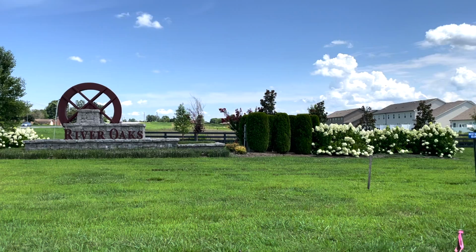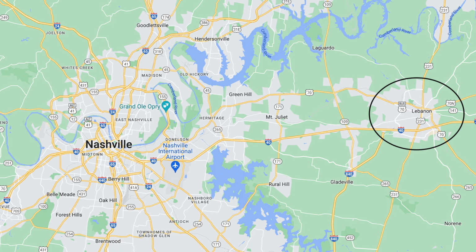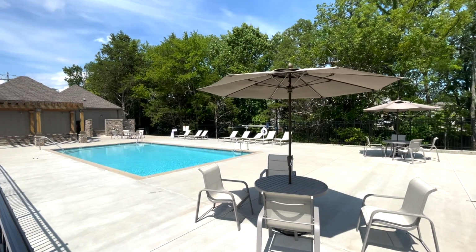We are in River Oaks, which is a community in Lebanon, Tennessee. We're about 40 minutes from downtown Nashville. It's got a pool, there's sidewalks, it's a great community. They're still building, so why don't we check out this home by Drees.